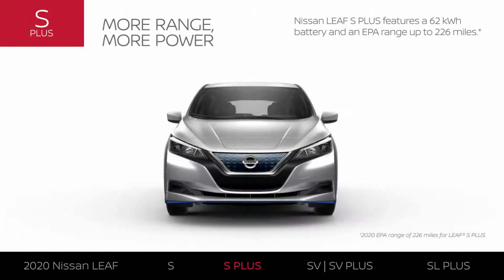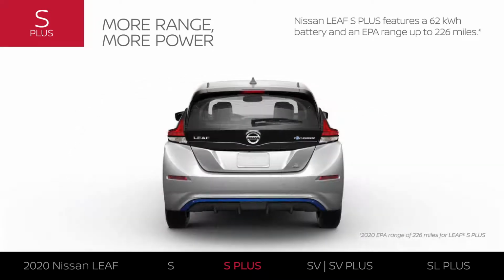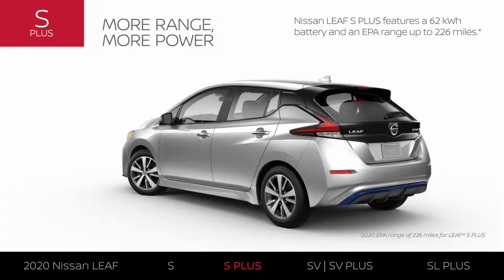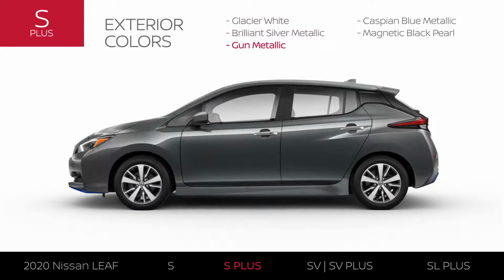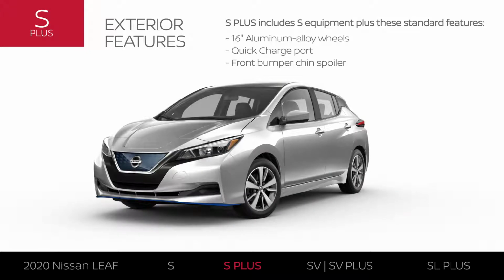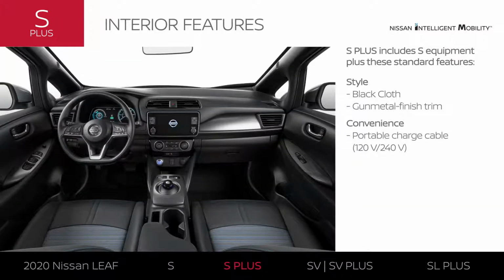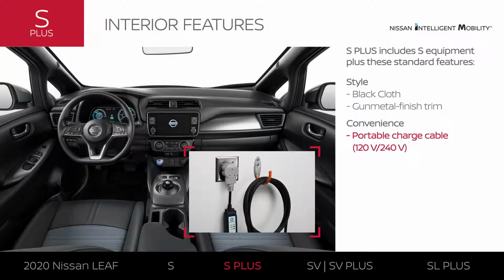LEAF S Plus includes LEAF S equipment, plus some extras. It features a 62 kilowatt-hour battery and an EPA range up to 226 miles. LEAF S Plus offers all the colors available on LEAF S. The exterior gets an upgrade in style with 16-inch aluminum alloy wheels, a quick charge port, and more. Like LEAF S, S Plus has a stylish interior with black cloth seats and gunmetal finish trim. LEAF S Plus lets you plug in at home without installing a dedicated charger.